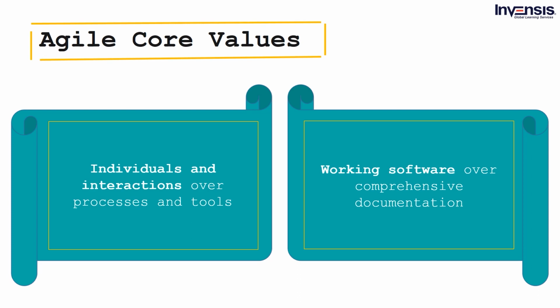Working software over comprehensive documentation. The next value places its importance on the working software instead of the comprehensive documentation. In the conventional project management setting, the developers focus more on the documentation, but the Agile methodology encourages providing the customers with working software, although documentation is equally important as well.